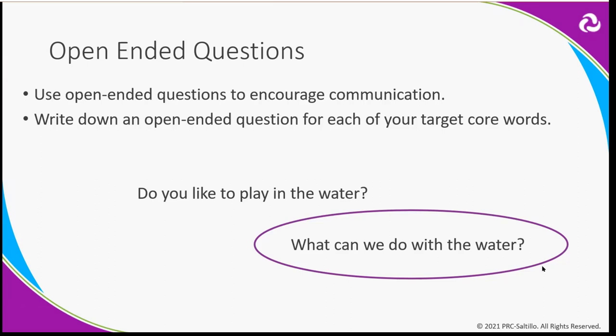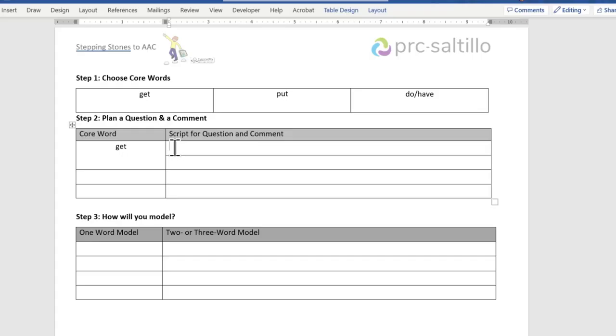So we're going to go back to our form again, and we're going to think about these core words that we chose, like the word get, and thinking about that activity of making the little characters in the ice cubes in the water. What might be a question or a comment we might want to make during that activity where we could actually use the word get in the phrase? So type out in the chat, if you would, what you think you might say as you're doing that activity and with the word get.